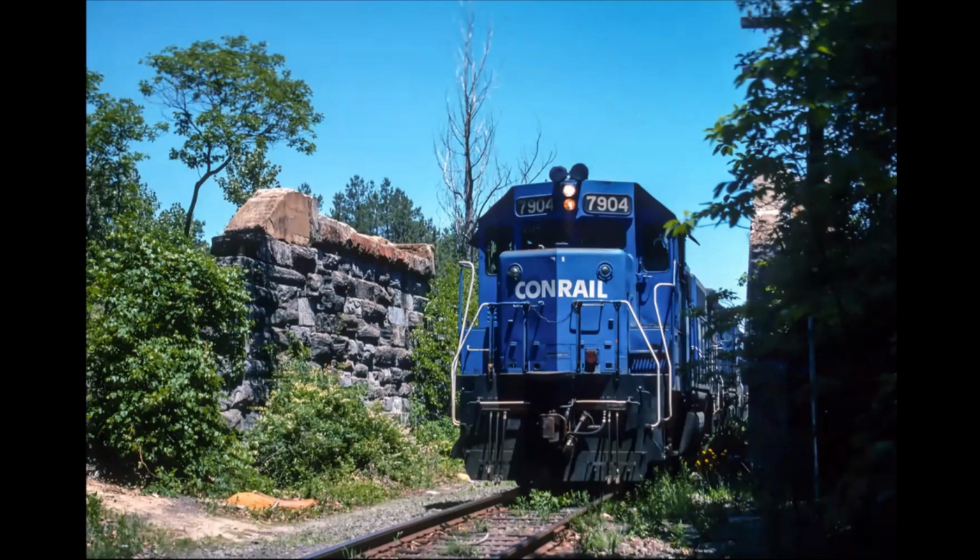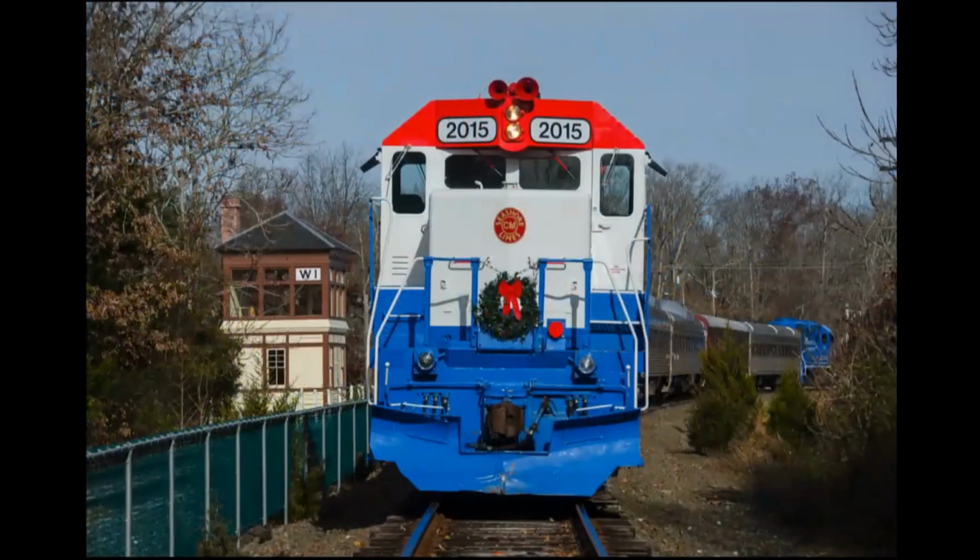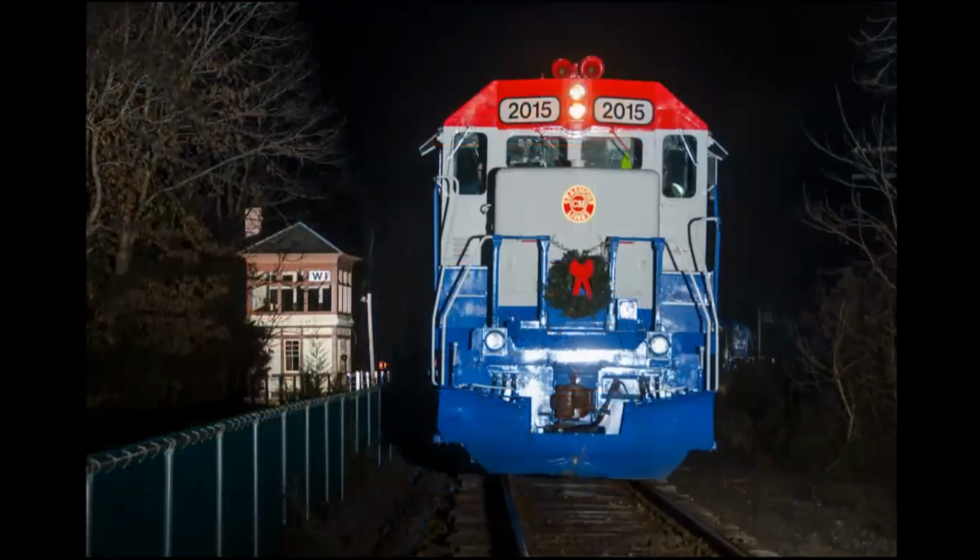But Richland, of course, now is the home of Cape May Seashore Lines. They run their trains out of here now. WI Tower from Newfield now sits along the tracks here in Richland. Here you see one of the Christmas trains getting ready to go. And same spot at night.